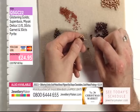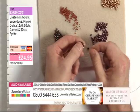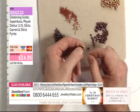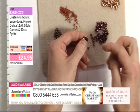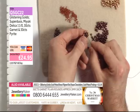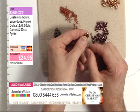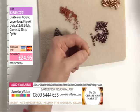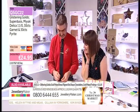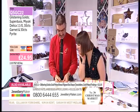And I'm going through the super duo, which is where we want it to be. Then you pull, so you've got your little circle. Can you see I'm coming out of this red super duo here? I'm going to take my needle up through the super duo that's to the right of it. Can you see now we've got a gap in between the two super duos?